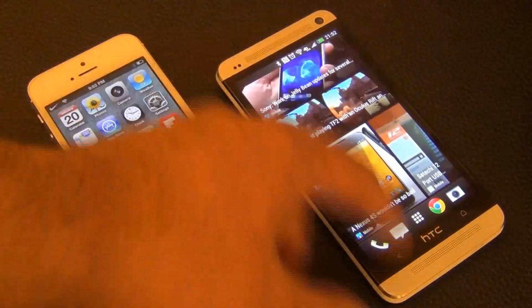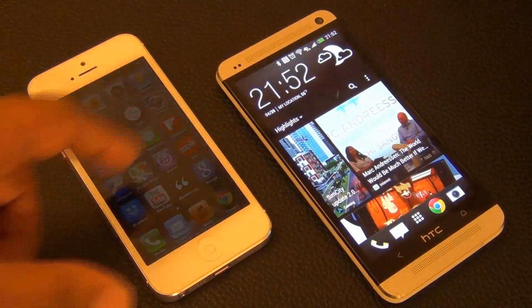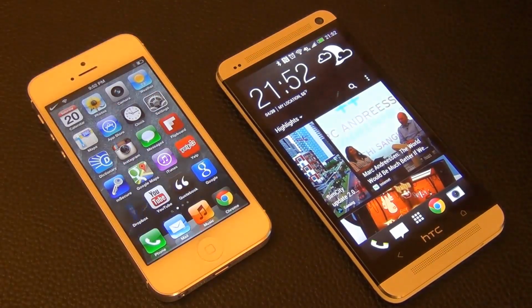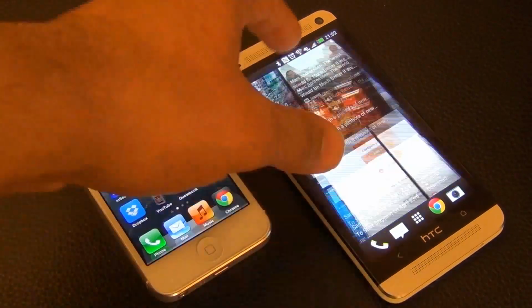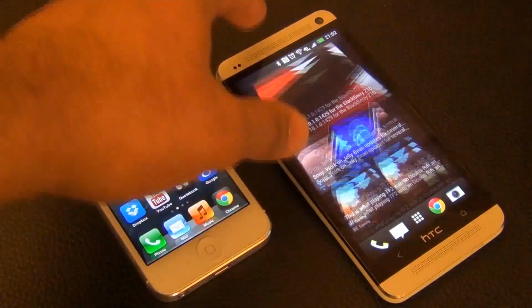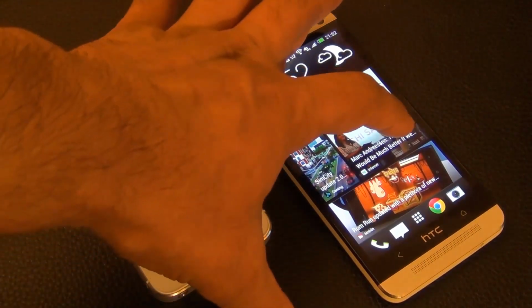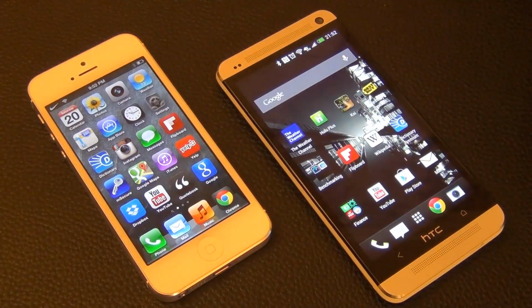Okay? That's one thing that I liked about the iPhone. It's a very smooth device, and it has been smooth as opposed to other phones, but now it looks like HTC has caught on to that too. And of course, that is not all the interface in the HTC One. You can also swipe and get the regular Android view.